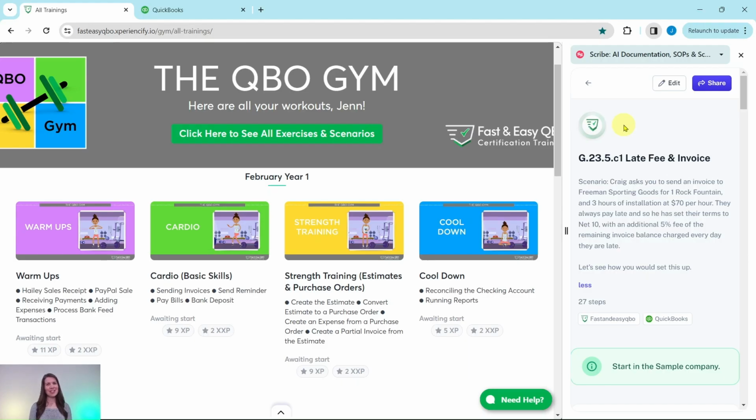We are in the QBO gym. And the QBO gym is a place where we have numerous hands-on exercises that simulate real-life scenarios that you may encounter as a bookkeeper. Each month covers a variety of new topics and scenarios, and to make it a little bit easier for you, we break it down into 4 different sections.